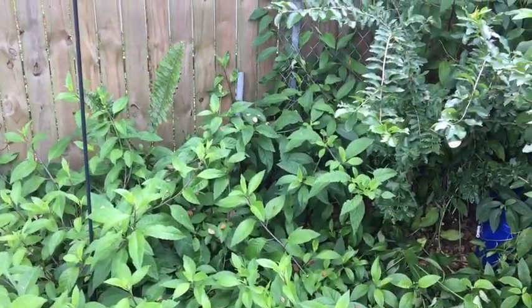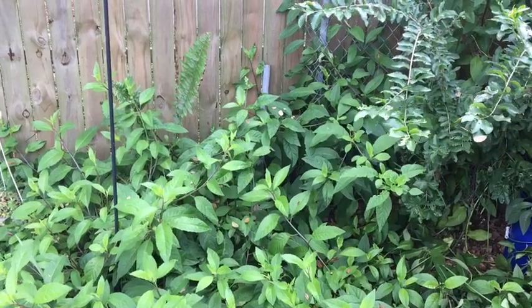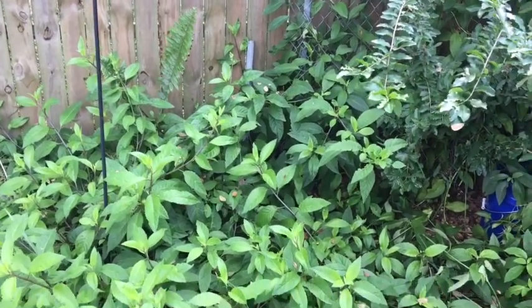But that's about it, and we will update you as we get stuff growing and be taking you on our adventure of growing in Central Florida. It definitely is challenging. It has stuff that we don't deal with in other parts of the country. So I'm looking forward to trying to grow a productive garden in our yard.